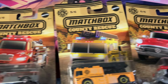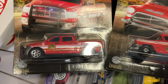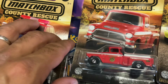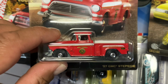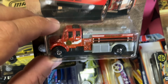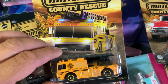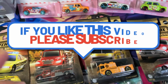And the ones that I wasn't expecting, it was this Matchbox County Rescue. Very nice. So number one, you got your, what is this one? Ram 1500 fire truck. Very nice. Number two, my favorite, GMC Stepside truck. Probably this one's gonna be everybody's favorite. Number three, you got this Chevy Caprice. Nice. Number four, we got this Freightliner fire truck. Number five, the Flame Tamer. Very nice. And the last one, we got a Buick Century. Very cool set. Very nice hunt.